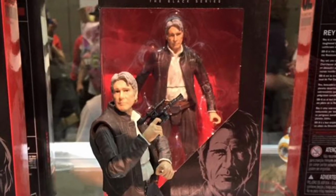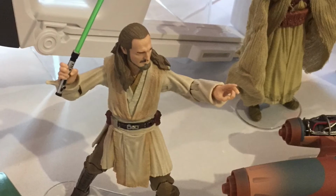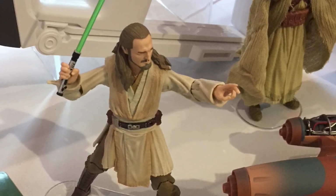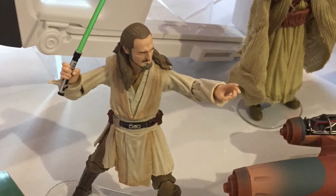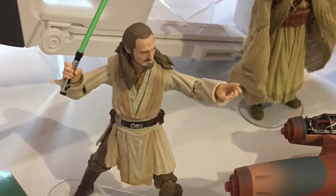Yep. The prequels have been severely underrepresented in the Black Series 6-inch line. The Battlefront 2 video game features the prequels heavily. Will we see more prequel characters released, like Padme, Dooku, Grievous, Battle Droid, Young Obi-Wan?